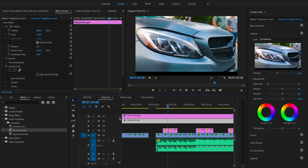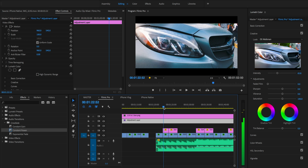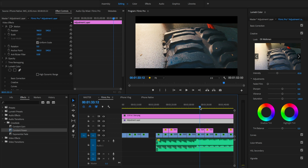So I dial that down, I'll add the bars back in to crop in on the image, and then I'll add back in the sun flare. And that is the completed image. And here's what it looks like as it plays back. This image also has a fake sun flare. You can see this layer right here of the fake sun flare, as does this image.